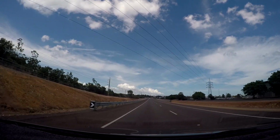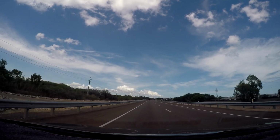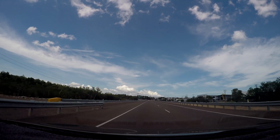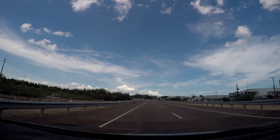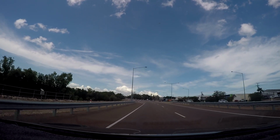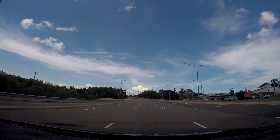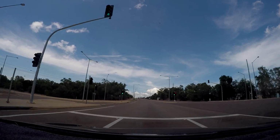On the right is light industrial area. The suburb is called Winnellie. A lot of the heavier industry has moved out to the East Arm area. More room. However, it does take longer to get out there. This Tiger Brennan Drive is running pretty much parallel with the Stuart Highway, which is about half a kilometre to our right if we were to turn in there.